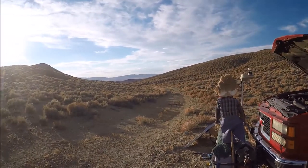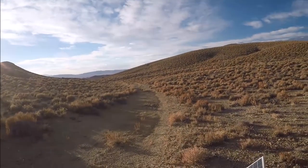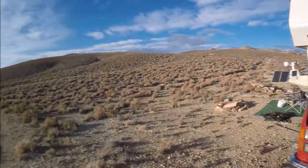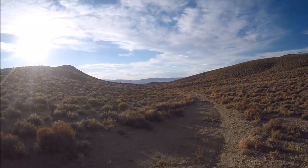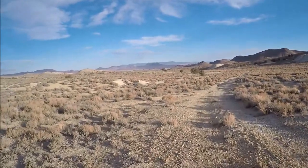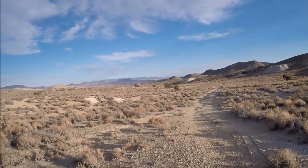Truck and getting packed up. Got most of my antennas down. Everything's about ready to roll. There's my wood pile over there. It's looking out towards Tonopah around the corner there. Got a semi-decent cell signal. My hotspot is still on that third-party network, so my phone is next to useless.